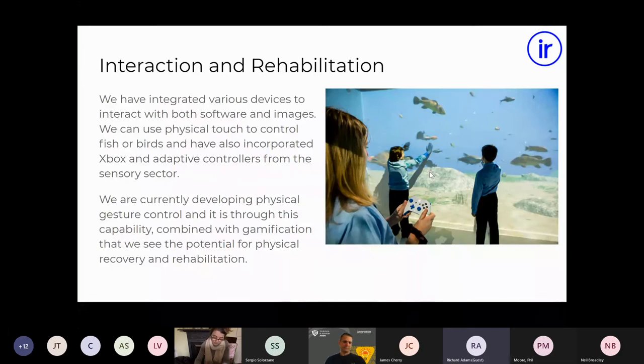And it's quite impressive. We also use Xbox controllers, particularly with children of any type. It's technology that is readily available and it's intuitive.